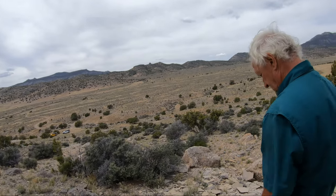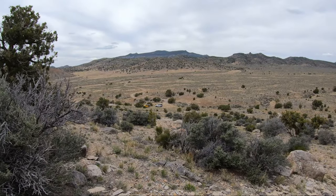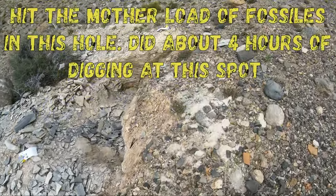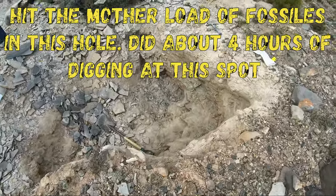No, I haven't seen much of the shale looking stuff. There's an outcrop of it over there. This is the hole we've been digging in. Get quite a bit out of there.